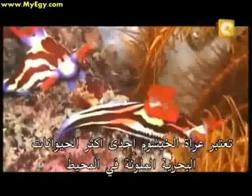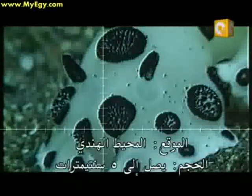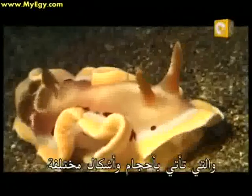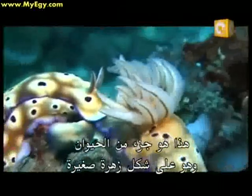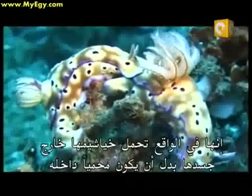Nudibranchs are some of the brightest coloured creatures of the ocean. Believe it or not, there are societies all around the world dedicated to studying these strange but unintelligent life forms, which come in a range of exotic shapes and sizes. The name nudibranch literally means naked gill. This is the part of the animal that looks like a small flower. They actually carry their gills outside their bodies rather than protected within.